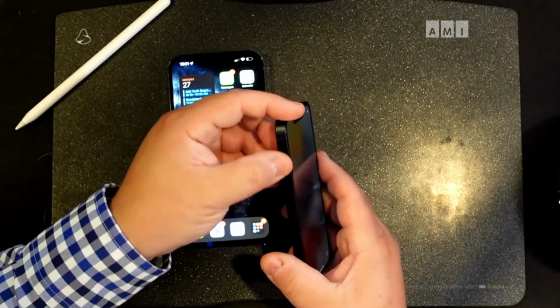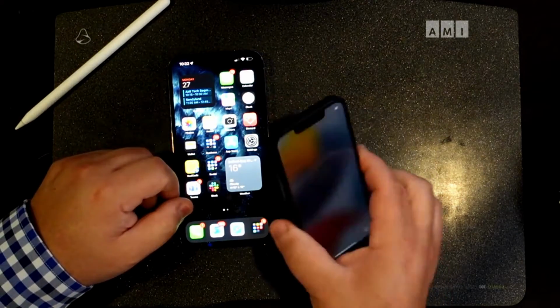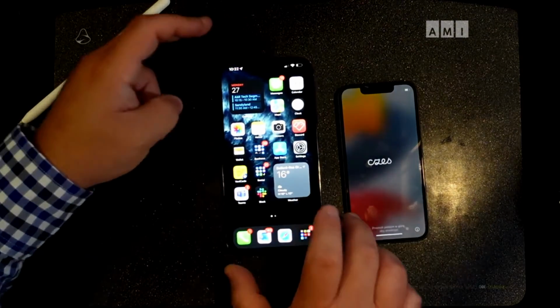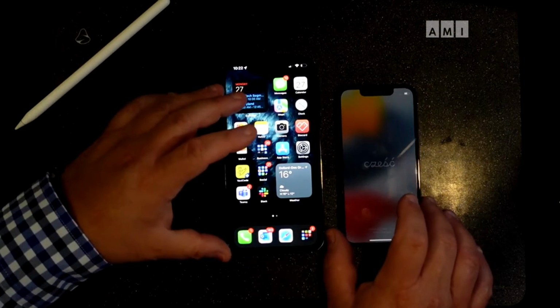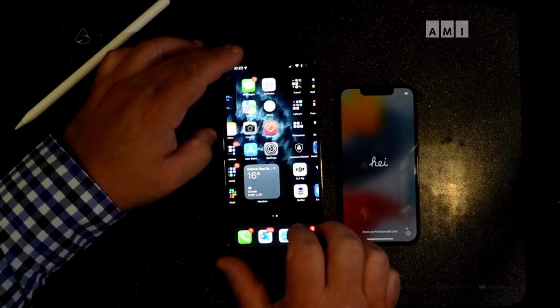The volume rocker is on the left side with your vibration on and off, which is pretty cool. And then side by side, of course, next to that, you see the Pro Max. Now, the Pro Max, obviously, a much larger screen. We're going from a 5.9-inch screen all the way to a 6.7-inch screen.